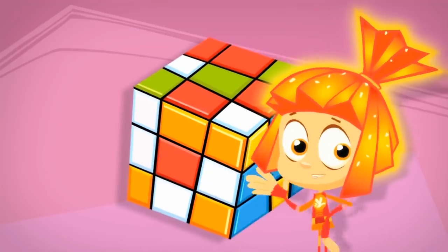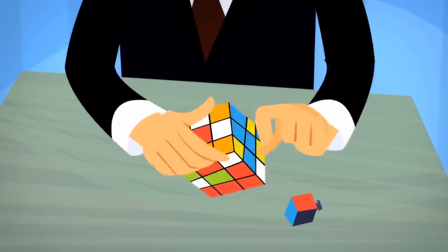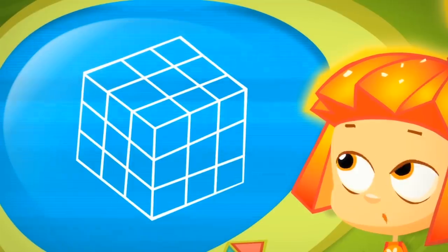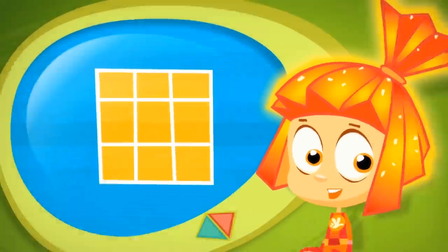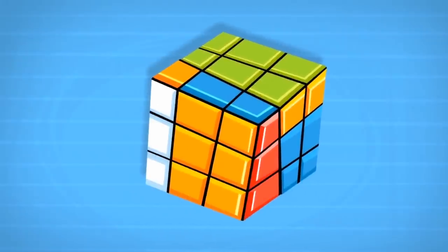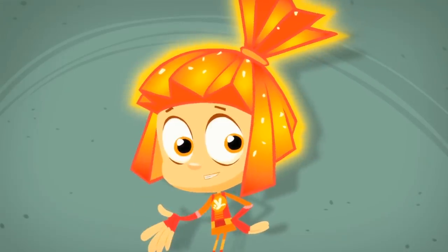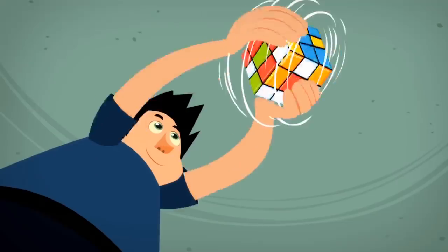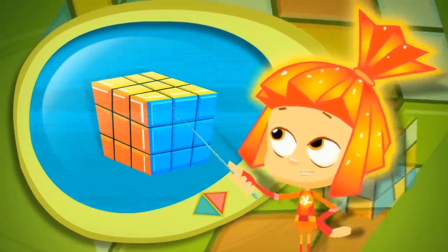The Rubik's cube is the most popular puzzle game in the whole world. It was invented by Professor Rubik from Hungary. A cube has 6 sides on it, and on a Rubik's cube, each of these sides has 9 squares that are all the same color. You start by mixing up the colors. To solve a Rubik's cube, you have to turn the pieces, and you keep turning and turning them until each side is one solid color again. For instance, red or yellow or light blue.